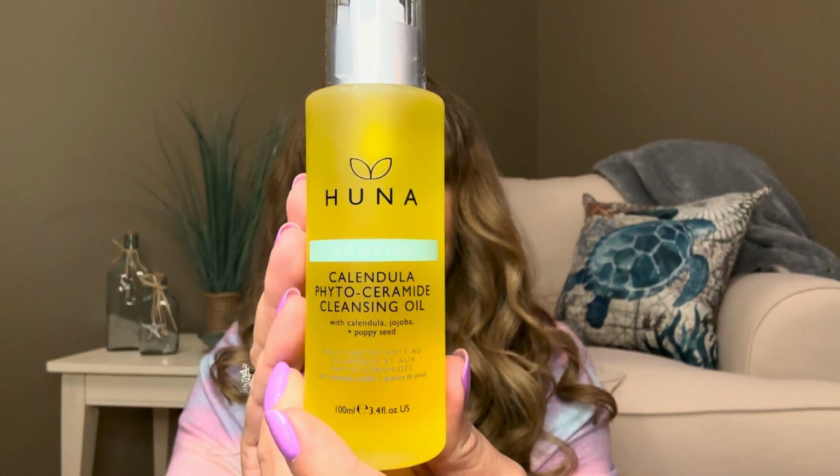Now, normally I like cleansing balms the best myself. Let me know what kind of cleansers you like to use. But if I don't have any of my cleansing balms, then I usually go to an oil. And this is really nice. There is your bottle right there. And I love it because it actually has a pump on it. Nice. So that was my last item.